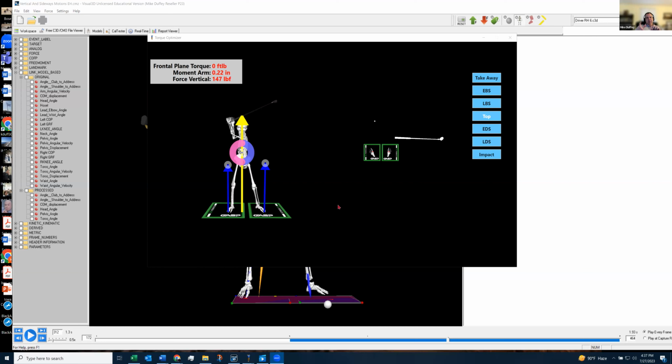There are two real reasons. One is you want to be in a good, strong position to deliver the club at impact. But the really big one is something else, and the goal is to add speed in the downswing. And we've got some good numbers on this.